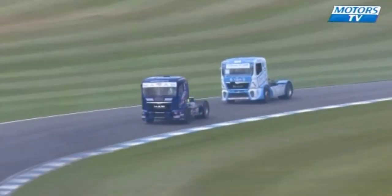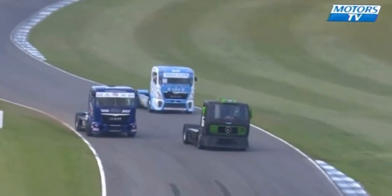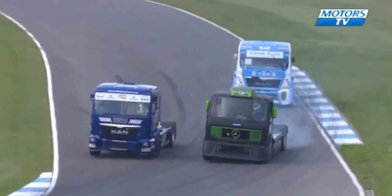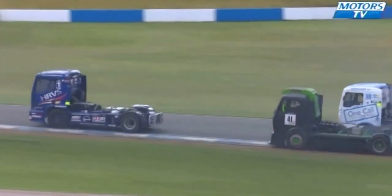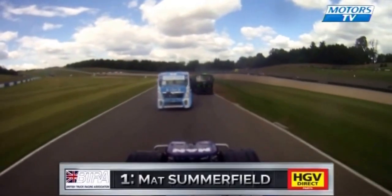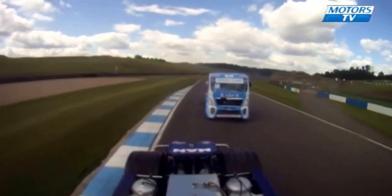Simon Cole next. This is the battle for second. Matt Summerfield still there ahead of Ryan Smith. Summerfield goes through past Cole on the inside. The Mercedes sees the Division 1 trucks coming through, sticks to the outside line. Good driving by Simon. So Summerfield is through along Starkey's.